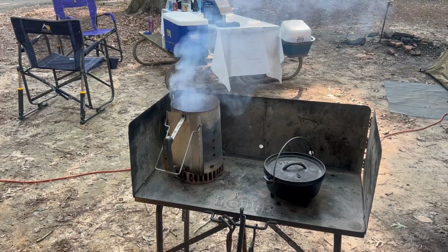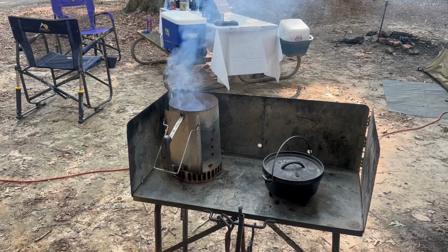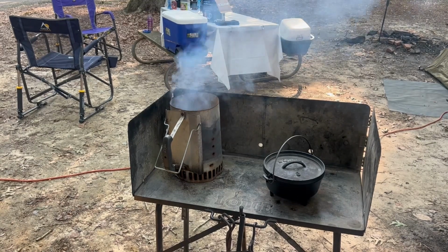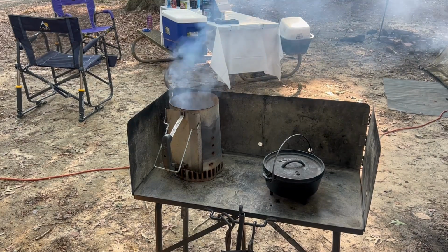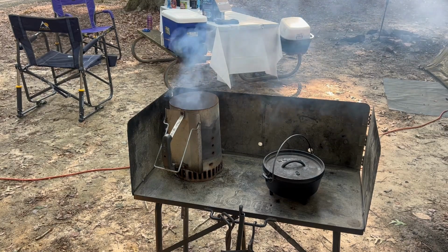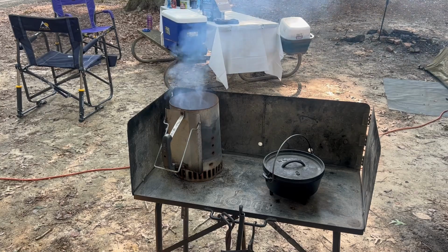Right, so we got charcoal started for cinnamon rolls and for pie. Pie crust dough solidified, hardened up just fine. I think it should roll out pretty well, and we'll get that started very soon.